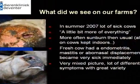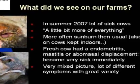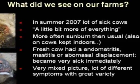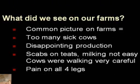That's right. The Dutch have reported that farmers were initially coming to them and saying they're getting a little bit more of everything, such as a little bit more mastitis. They're seeing a few more lame cows. They may be seeing a little bit more whites than they were expecting. And when these cases were investigated, they found that the underlying cause was actually Bluetongue.